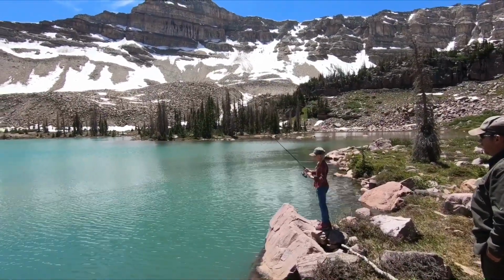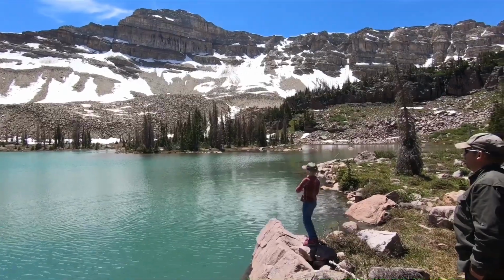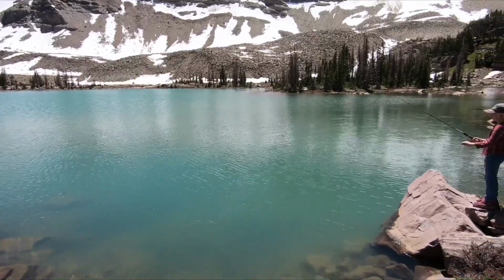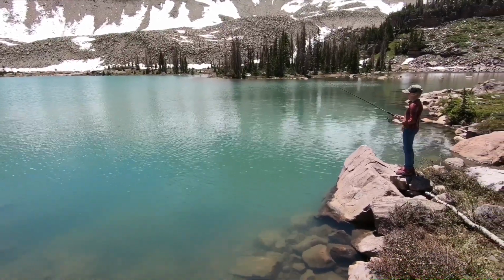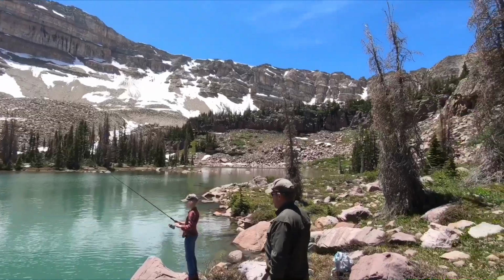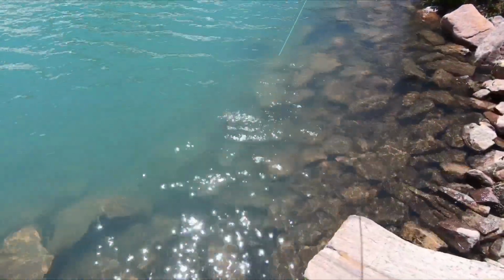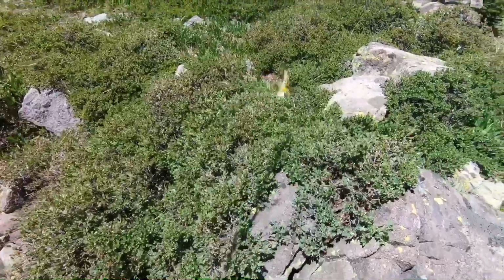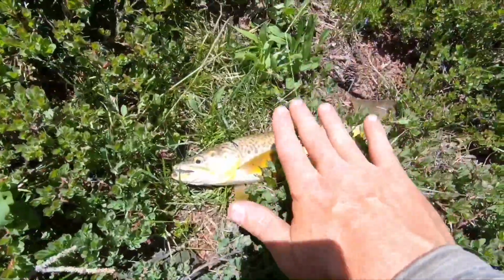So stop your pole when it's about the angle you are right now. All right, give her heck again. Beautiful. Let it sink for a second and then just slowly reel it in. So fat I can hardly pull them out. That, folks, is a nice fish.